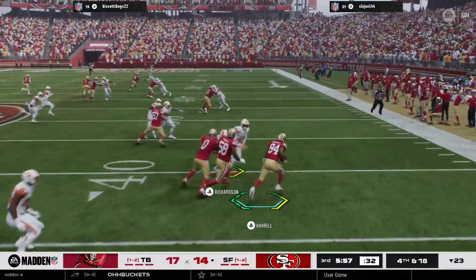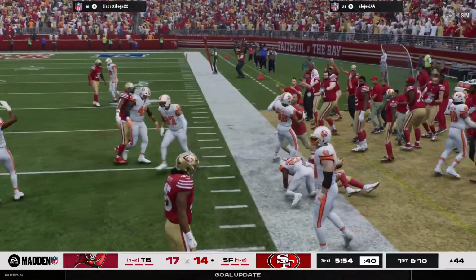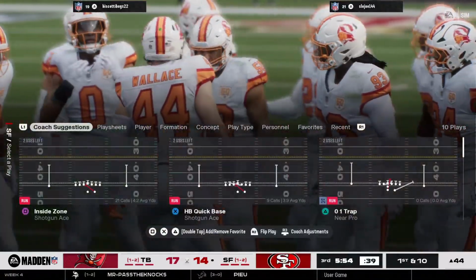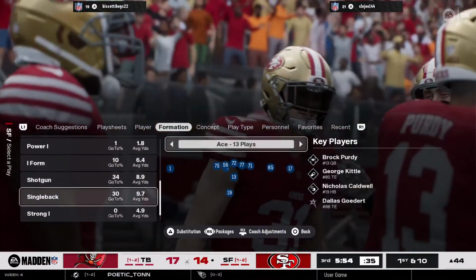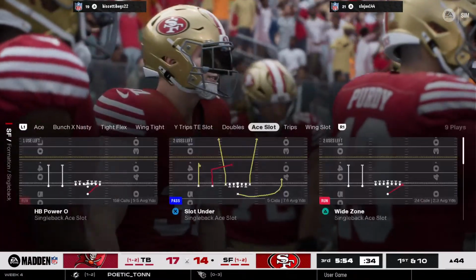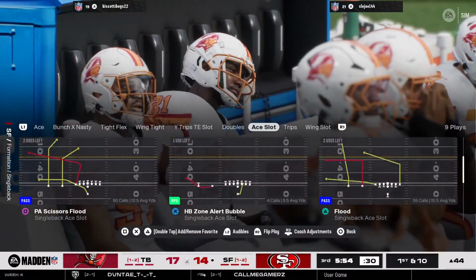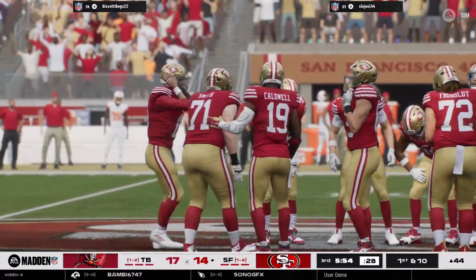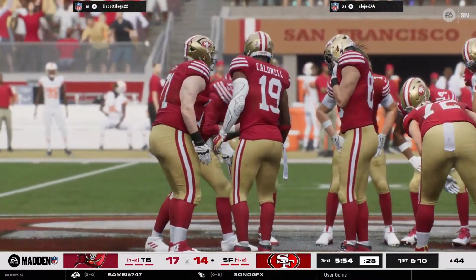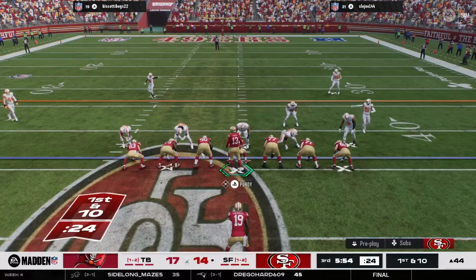Punt meets him at the 28. And he's going to set him up with a pretty short field here, Brock, after getting a big chunk on that return. Markers are reset. Here we go. Ball at the 44.